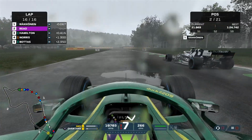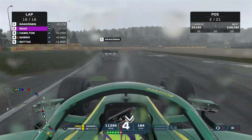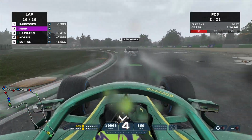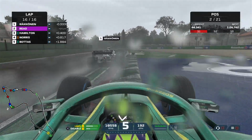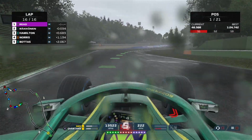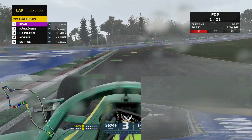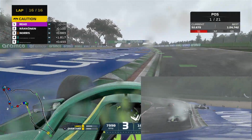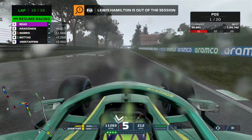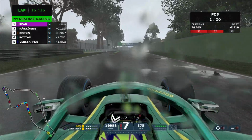Raikkonen pulls around the outside towards 5 and 6. He's ahead of us now in 5 and 6 towards turn 7 into the 11, 12, 13 section. We're right behind Raikkonen, looking right. We pull to the left to look around the outside. We manage to get past very, very closely by. Huge collision with Hamilton there in the bottom right of our screen. Hamilton out of the race, slammed into the back of Raikkonen.